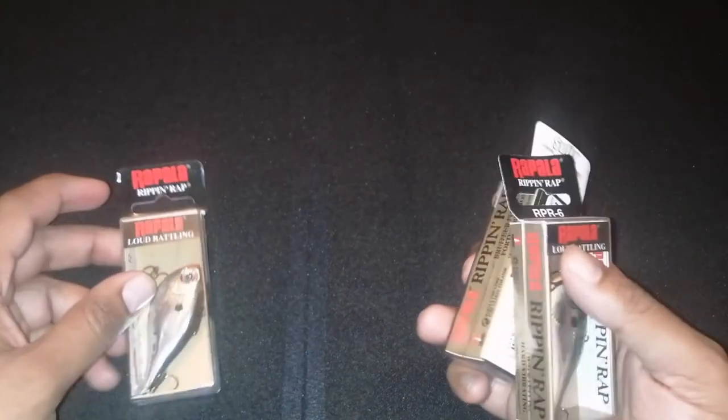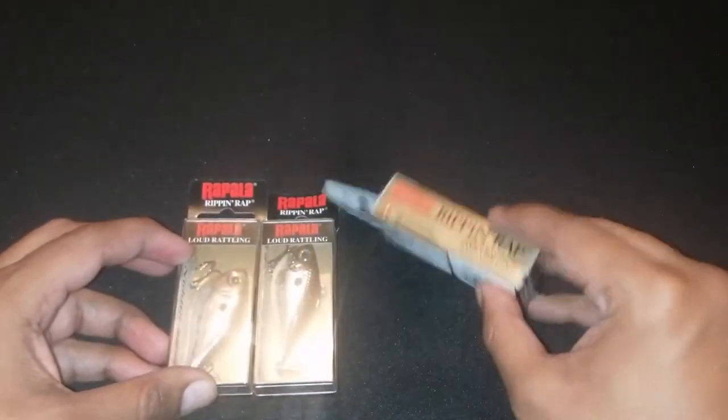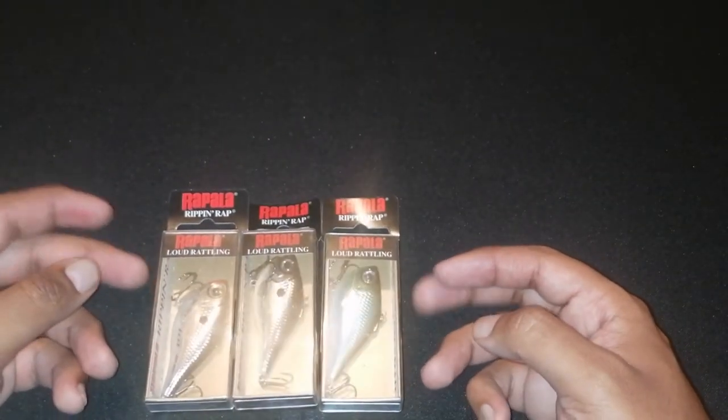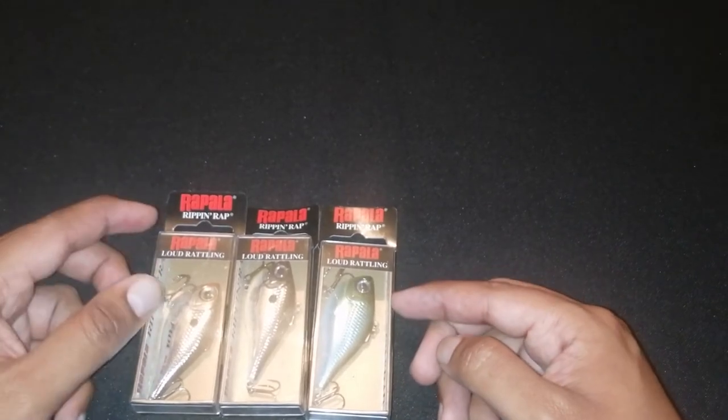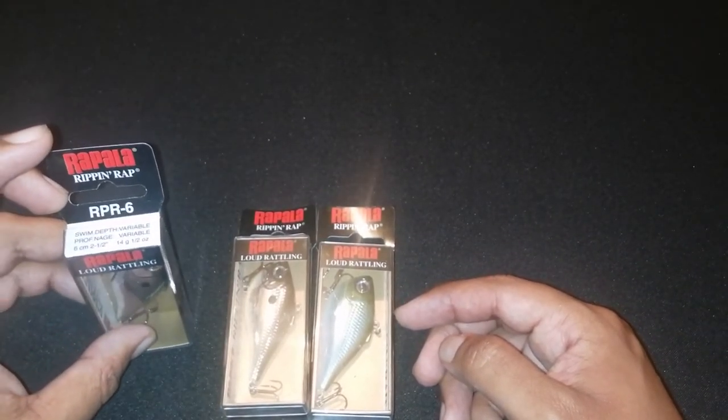Place your order. Right, then the next type of lure I did purchase, and these were basically the Rapala Rippin' Raps. I really seriously need to stock up on my lipless cranks. I don't have many. And this I can use in salt and fresh, guys. So that's why I purchased this in this size. This is the number six size. I think it's RPR6. Yeah.